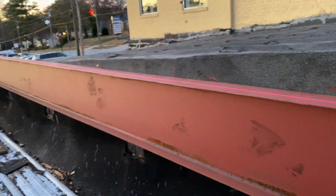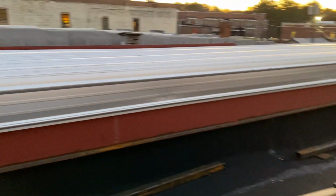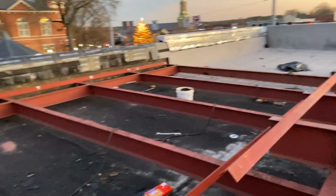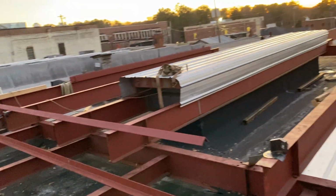You can see here's where they removed some of the roofing. There'll be a tab that'll go in right there. We'll bolt right into that brick wall. That's supposed to distribute some of the lateral loads, just to tie everything together. I will say if there is an earthquake in Lawrenceville, the safest place to be is on the second story here, and everything should crumble below us.